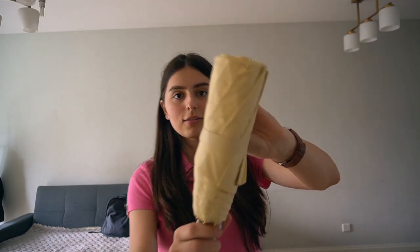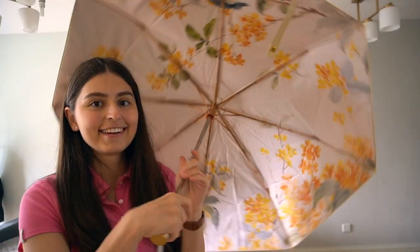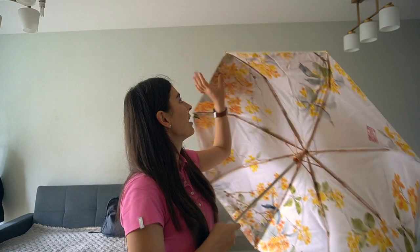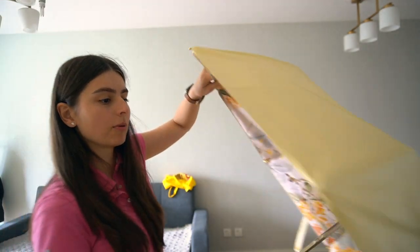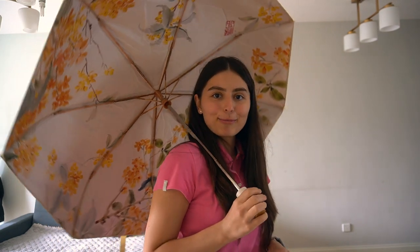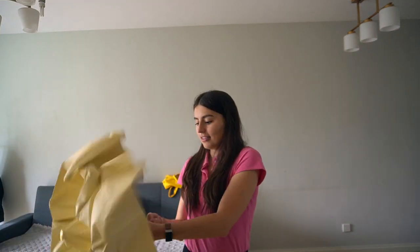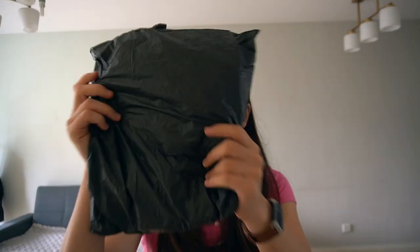And it's very normal on the outside, but then on the inside, look, it's yellow and pretty, and it's double layered. I've never seen double layered umbrellas before. Maybe that's also why it's so heavy, but this is on the outside and then this is the inside, and it's so pretty. I love it, and it is quite big. So this is the first thing I got today. Let's see if I can close it. Oh, it closes easily too. Nice.